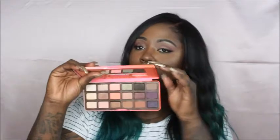Right here, I love Puree. I love Caramelized. Peach Pit Bellini is beautiful. Charmed, I'm sure, is really nice. And the purples over here are really, really nice as well.